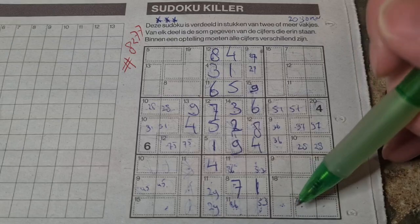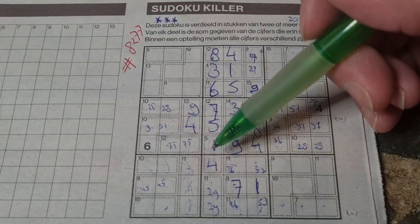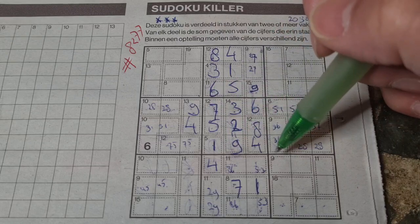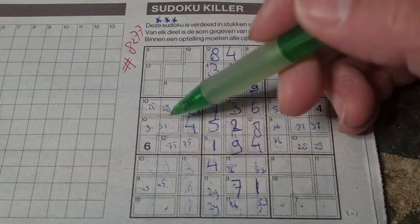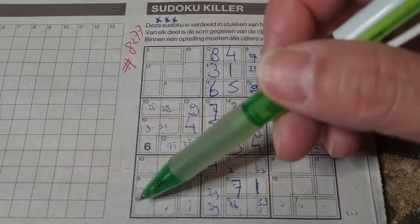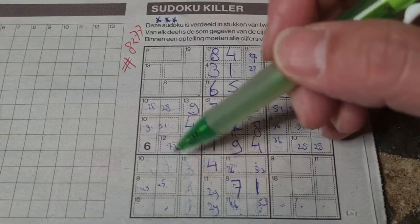Here could be a 4. Okay. Then 9 and 1, 9 and 6, okay.